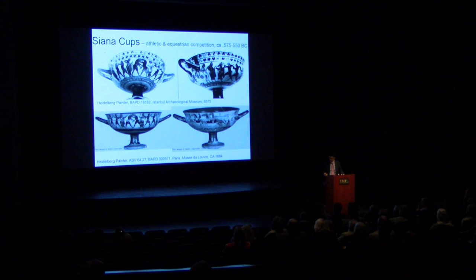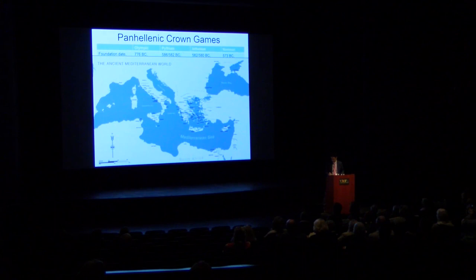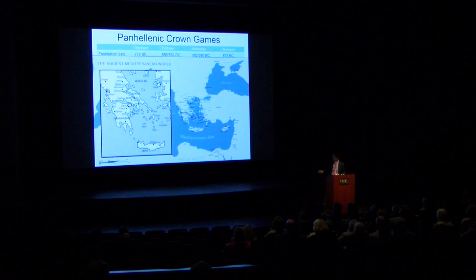which is noteworthy because although the Olympics were founded in the 8th century BC, it's really in the early 6th century that the other Pan-Hellenic crown games come about. So we have the Pythian games at Delphi, the Isthmian games at Isthmia, and the Nemean games at Nemea in honor of Apollo, Poseidon, and Zeus, respectively. All of those competitions include athletic events as well as equestrian events. And so it's no surprise that the producers and the consumers of pottery in that time period would be interested in agonistic iconography. And just to tell you where in the world we are, here's Olympia in the western Peloponnese, and Nemea and Isthmia and Delphi. They're all within a fairly small area of Greece, and Athens we'll get to shortly, also not far away.